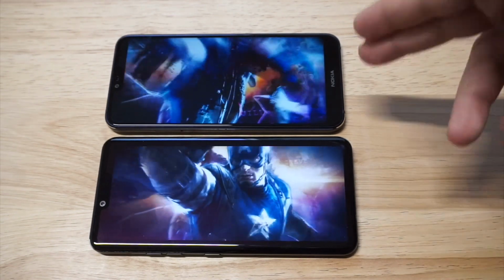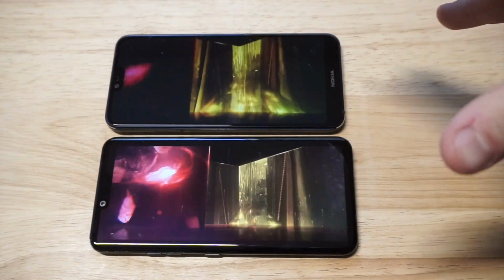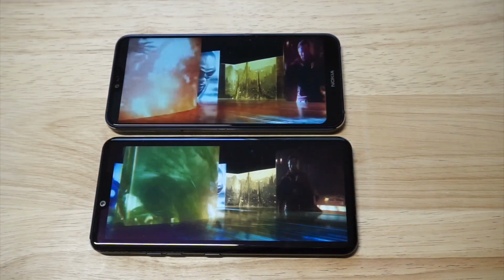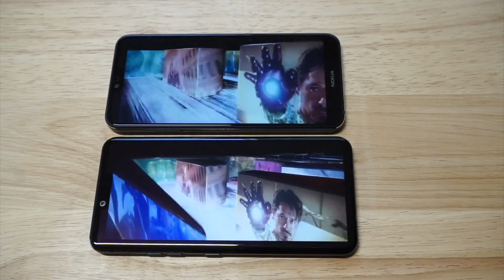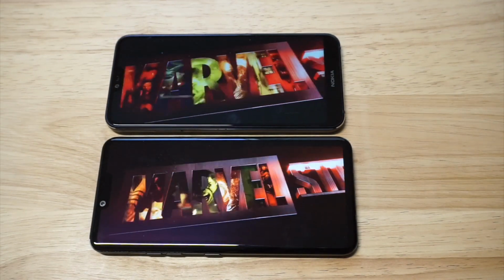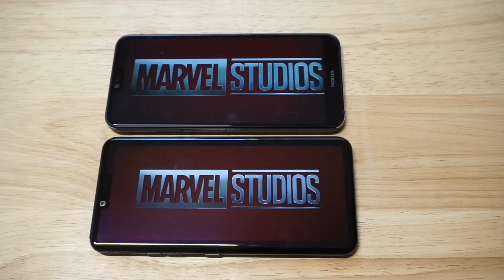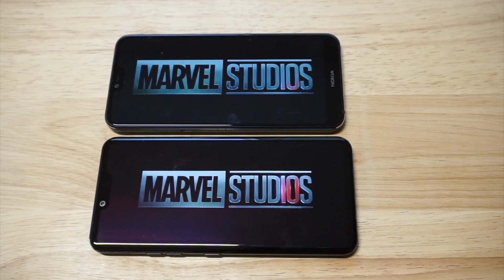But like I said, the Nokia up here is definitely one of my favorite phones right now that sells for around $300. I think it's going to be hard to find better than it, because I think Nokia is definitely making a comeback as far as phones go. All right, that's a pretty good look at both phones right now.